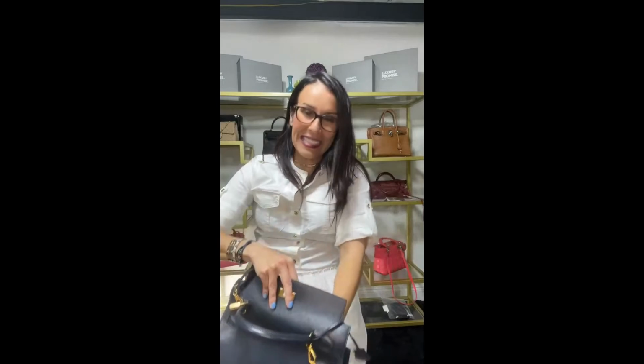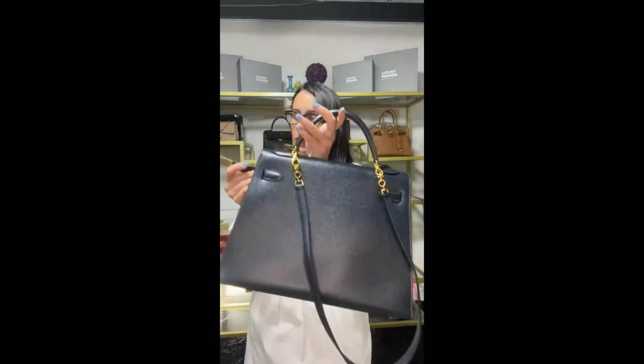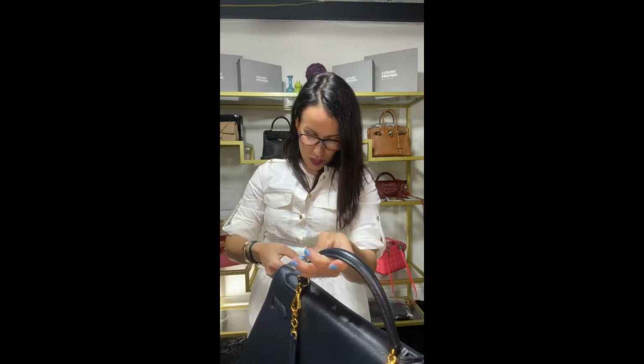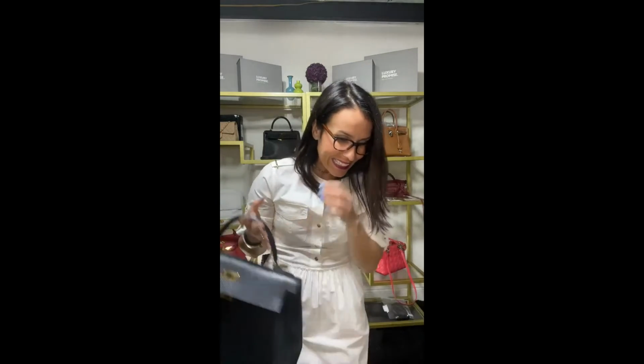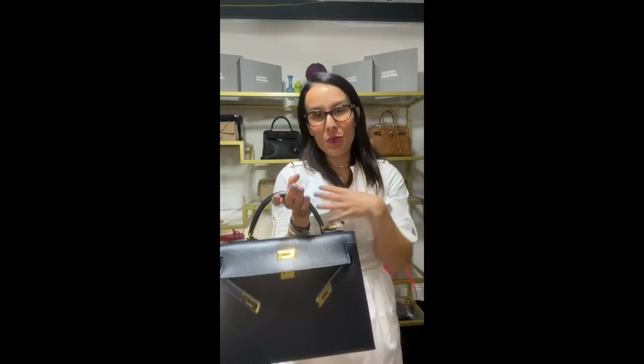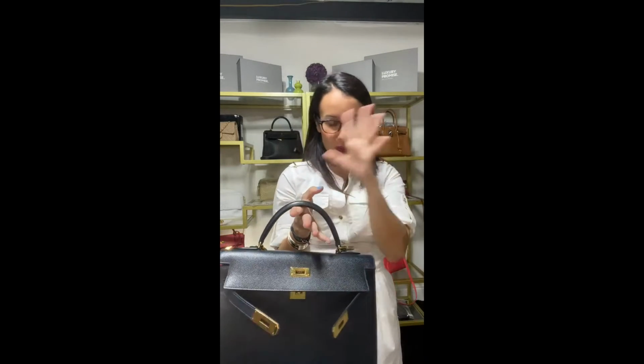What I love about this bag, this is a size 32, by the way, is the strap. Because this is a true vintage bag. The year is, by the way, a Circle T, which is 1990. So from all the Hermes bags, this is the oldest one, but this is one of the ones that I would say is closest to flawless condition for a vintage bag as possible.